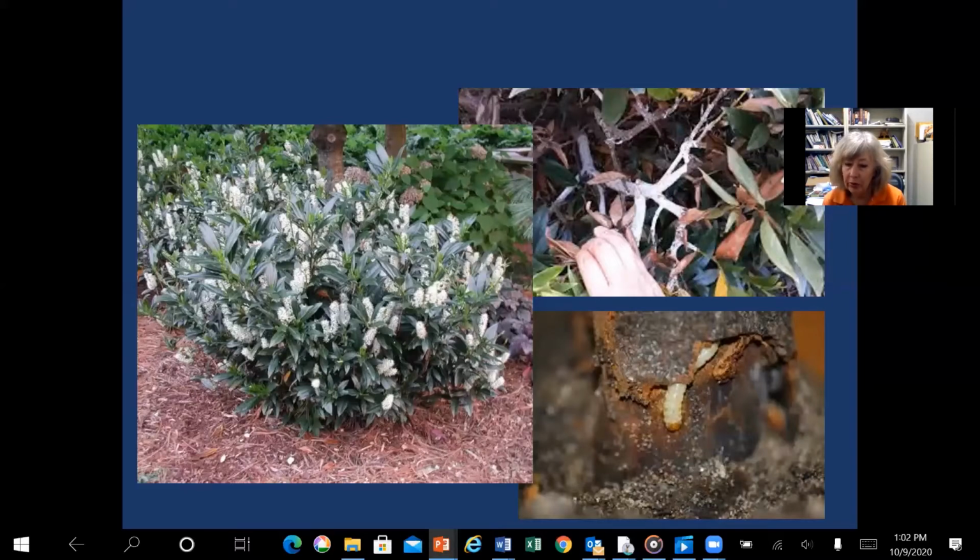You don't always see the borer. Sometimes you'll see the frass, which is the little poop of the bark that they have consumed and pooped down at the base of the plant. You can find that frass sometimes lodged in the crotches down there. But peachtree borer is very difficult to treat.